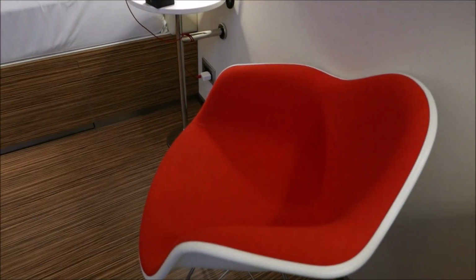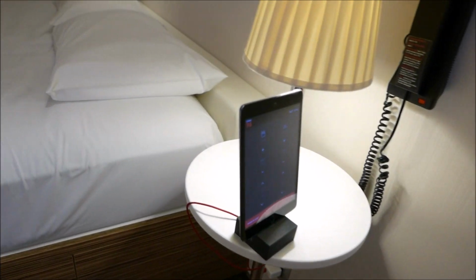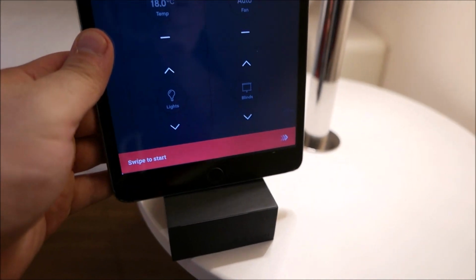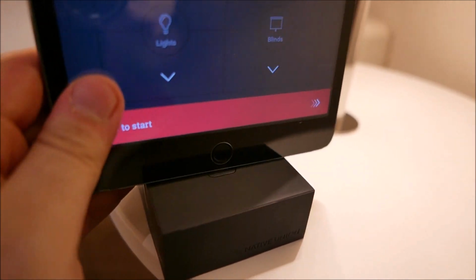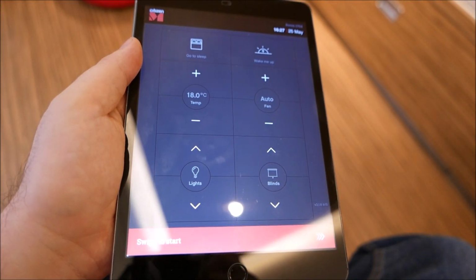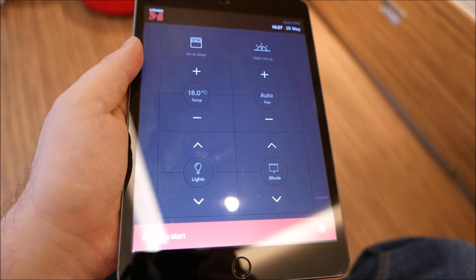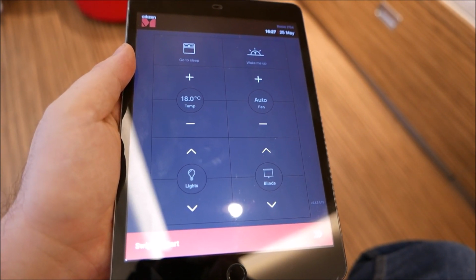Alright, so I'm going to take a seat in this rather modern looking chair beside the table next to the bed, atop which sits this tablet, which is docked and charging most of the time, but you can undock it. And on the home screen is a very simple set of controls that allow you to do most of what you would want to do with respect to the comfort and environment of the room.